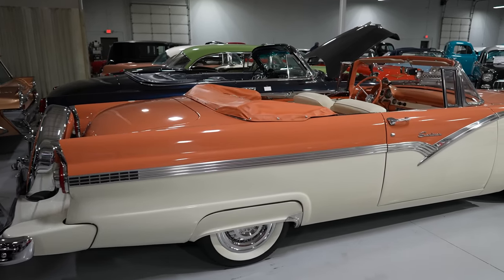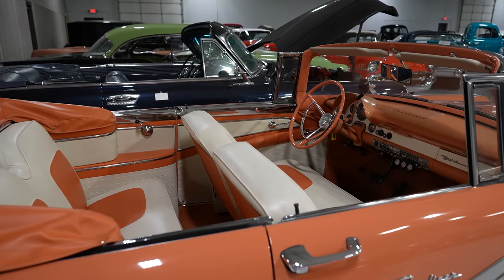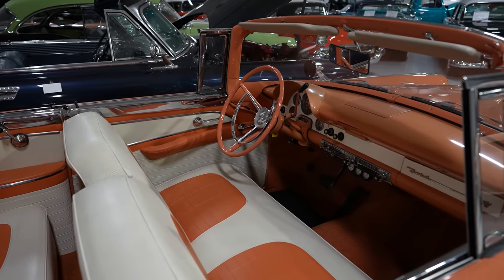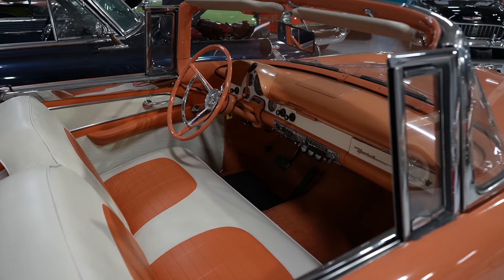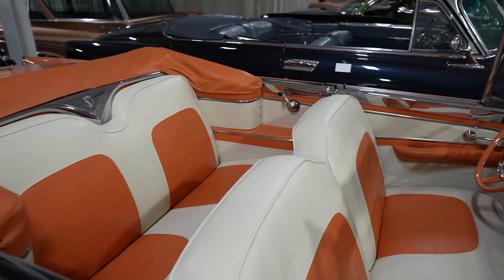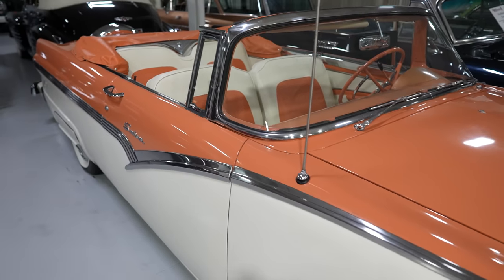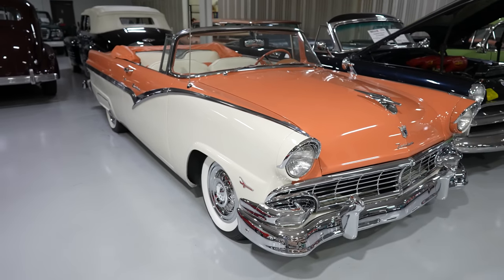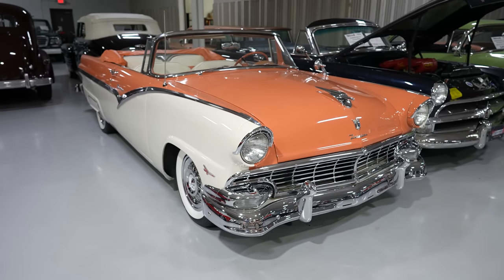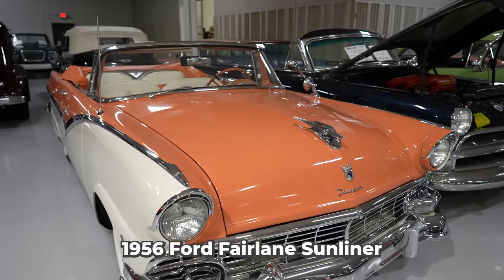Another huge car, Sunliner. Cool looking interior. Again, year not stated, so if you know what year it is, guess right now. And I'll look it up and put it on the screen. It's Fairlane.